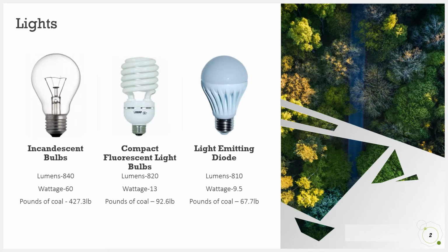There are three major types that are currently in use: incandescent bulbs, compact fluorescent light bulbs, known as CFLs, and light-emitting diodes, more commonly known as LEDs. To do a fair comparison, let's look at the amount of light they give off. This is measured in lumens. And for this comparison, we are going to use a value of approximately 820 lumens and compare it with their energy ratings measured in watts. The incandescent comes in at 60 watts, while CFLs use 13 watts and LEDs follow with 9.5 watts. Clearly, the LED is the most efficient.